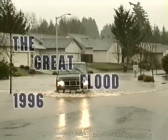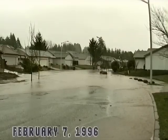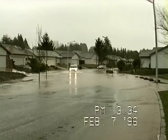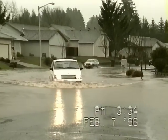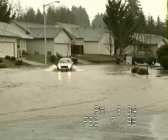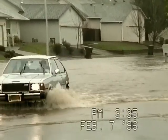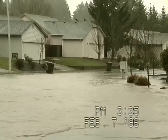Welcome to Oregon. Had a little rain this year. This regular torrent, and it's supposed to be getting worse before it gets better. So they made it through. I don't know if this little car is going to make it through, though. It's getting pretty deep. Let's check around the area to see what else we can find.